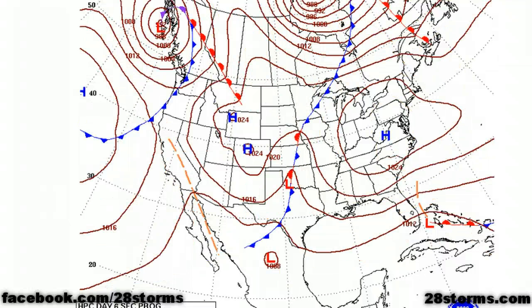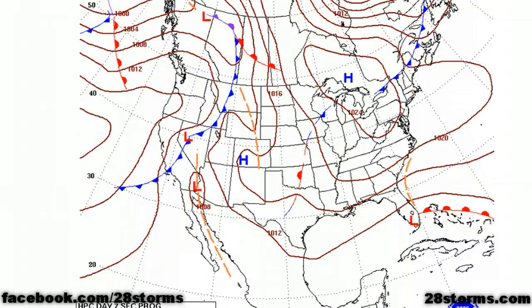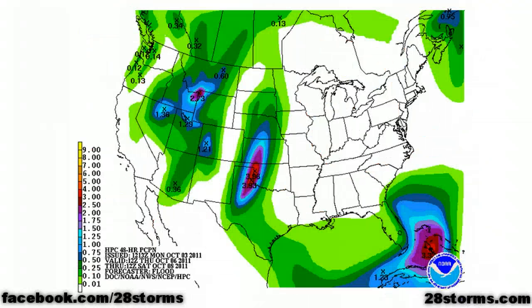And as we go into day 6, that low is beginning to lift toward the north, and then by day 7, it's beginning to cross over southern Florida. If the low does eventually track into the eastern Gulf of Mexico and move rather slowly, this can make for a very rainy period across much of the state.